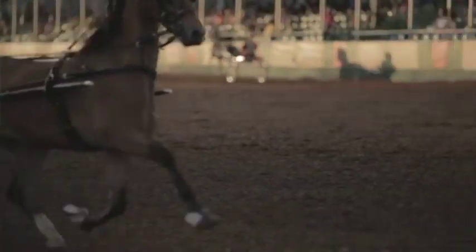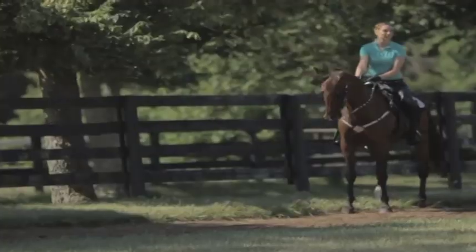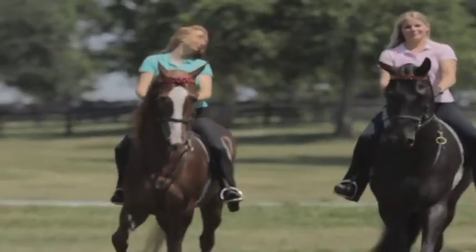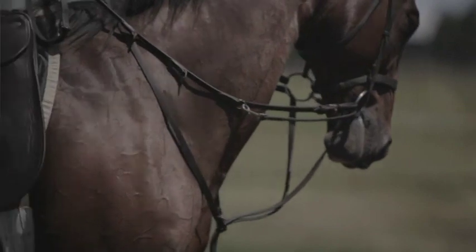The horse is so versatile and can do so many different things. Whether you're interested in competing in a show ring, the horse is able to be ridden. He's a great driving horse, but also he can be ridden out on the trail. He's not afraid of anything, and he'll do whatever you ask him to do.